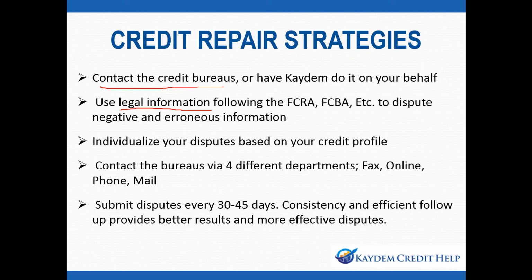Using multiple dispute channels is a big portion of this. You don't just want to send them letter after letter after letter and cross your fingers and hope for the best. We utilize all 4 channels here, and definitely recommend, if you're going to attempt to do this on your own, that you do it as well. Also dispute online, via fax, and definitely call them. Call them, not only to submit a dispute, but to check on a dispute you've submitted. Show them that you're aggressive and serious and you're not going to be pushed away.